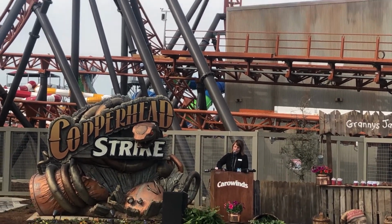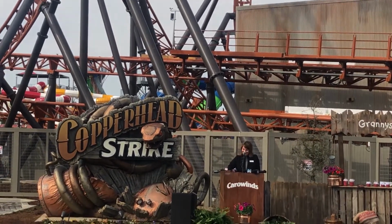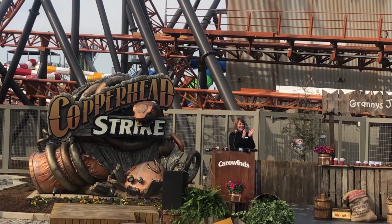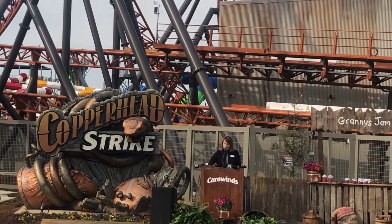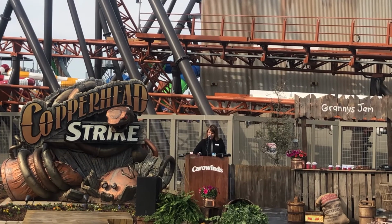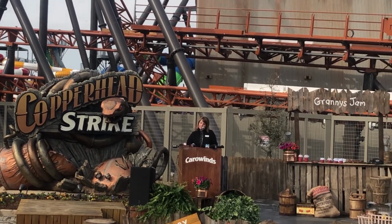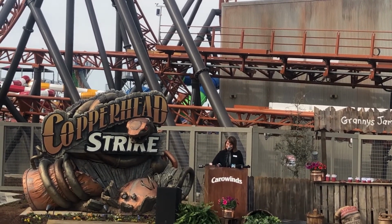But then, of course, there's one more new ride in Blue Ridge Junction, and this one has quite a bite. Twice the bite, in fact. Welcome to Copperhead Strike. Tell you a little bit about it. This transformational coaster is the first of its kind in the Carolinas. Guests jump into their getaway car and head out on a relentless chase through rolling farmland. What on earth could they have done to get into so much trouble? Perhaps Granny Bird and Cletus can shed some light on that.